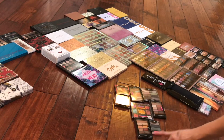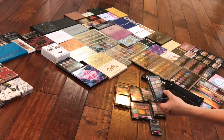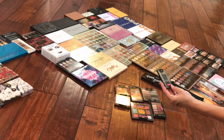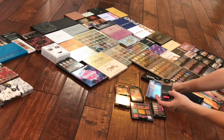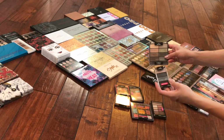Wet n Wild, the newest one to my collection is the Coffin Break one. I love the shadows in this. I am keeping this one. The Plaid to the Bone, which was a limited edition holiday one, has this green brown shade, but I'm going to donate this one because I have a similar shade in the Comfort Zone palette, so I'll keep Comfort Zone and pass on this one.